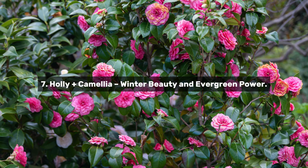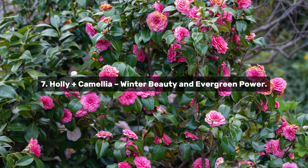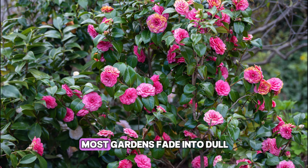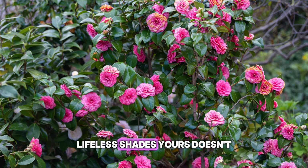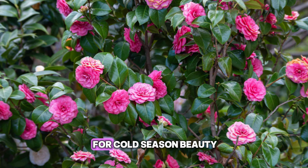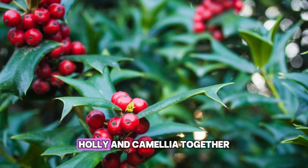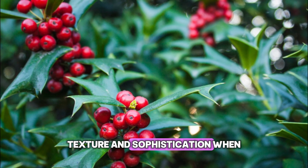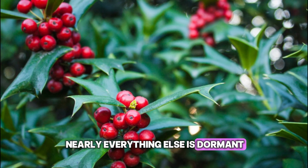7. Holly plus camellia, evergreen elegance and winter charm. When winter hits and most gardens fade into dull, lifeless shades, yours doesn't have to follow suit. Enter the perfect pairing for cold season beauty: holly and camellia. Together they deliver color, texture, and sophistication when nearly everything else is dormant.